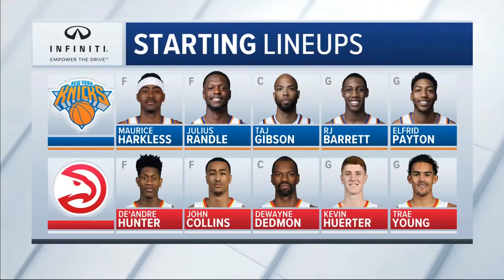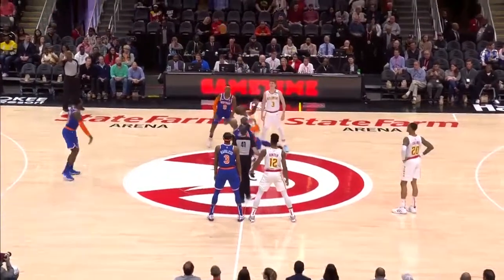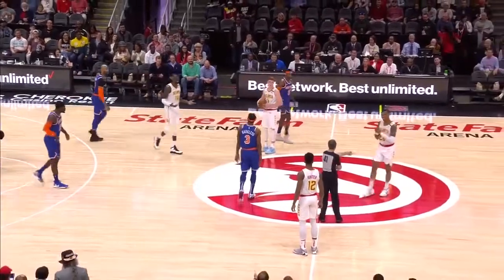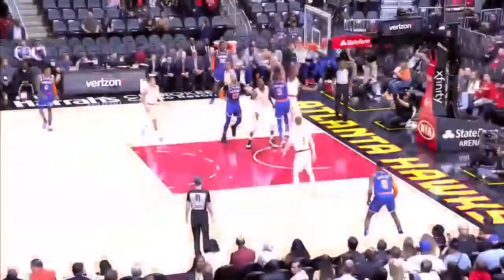Starting five, Mike Miller's been going with Payton, Barrett, Gibson, Randall, and Harkless. Meanwhile, the Knicks are coming off last night's loss to the Wizards, 122 to 115. And a backcourt violation. We'll see how they come out tonight against the Hawks, a team that's played well here at home recently.